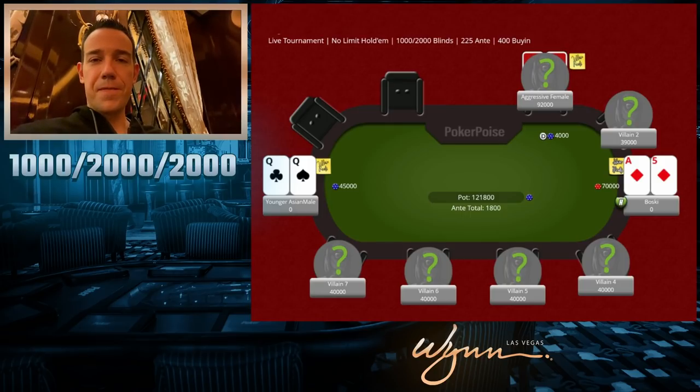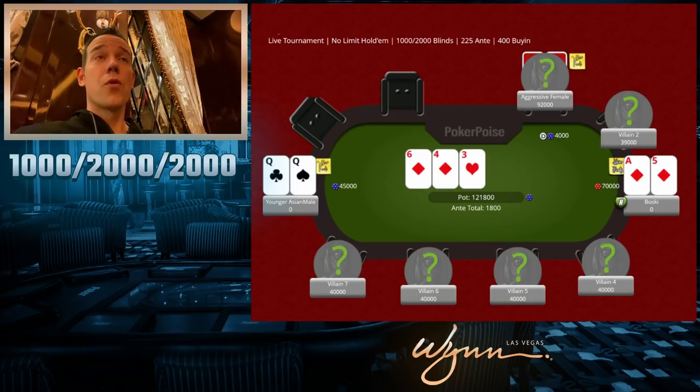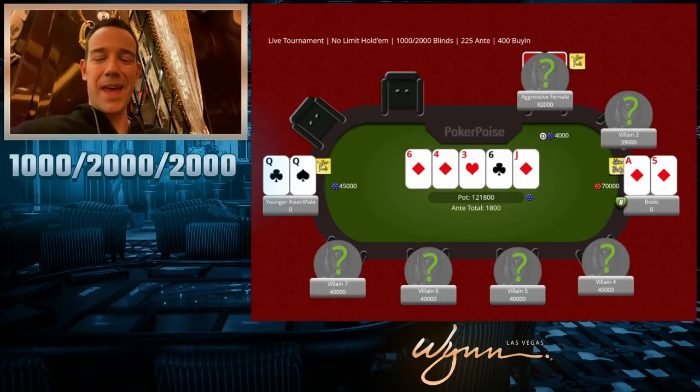We need a miracle. Flop comes six, four, three, two diamonds. The combo draw with an over. We're probably a favorite. The turn is a six, the ultimate brick, but never fear, the jack of diamonds is here on the river. We eliminate a player and we're over 100,000 chips again.